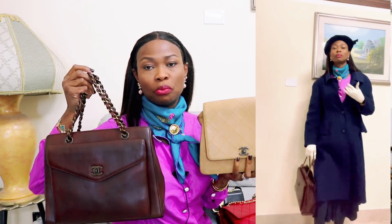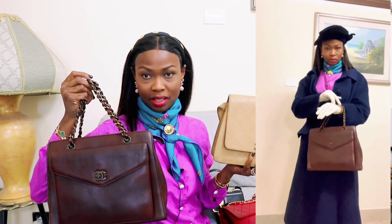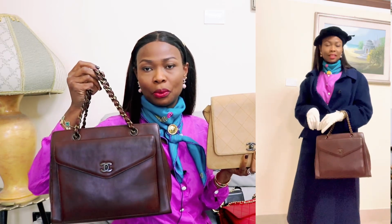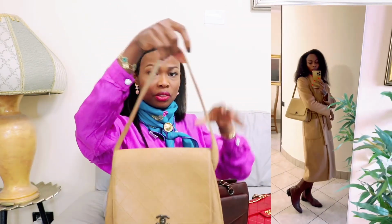And these two purses, since we relocated from Dubai to Italy, have been in my box, sitting there doing nothing. I almost wanted to sell these bags, but I said okay, I'll just try to use them more often this fall season. Then from next year, I think I will do a vlog sale because they are still in good condition.